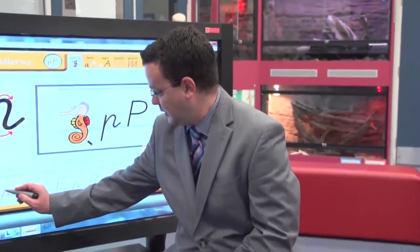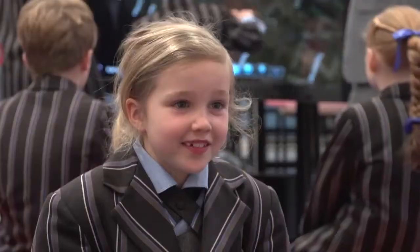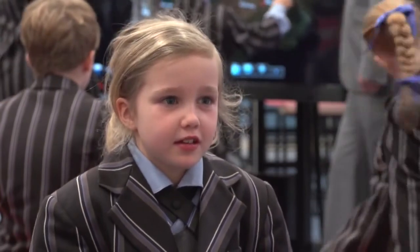One of the great applications is that we've been using it for handwriting, so the children have been practicing their handwriting by tracing over the letters, just like that. Fantastic. It really helps with my writing, and now I'm getting better at my writing from the start of the year. I like handwriting because you get to write on the board.